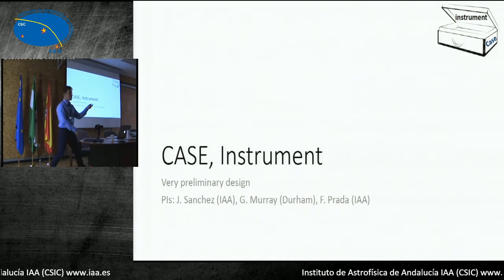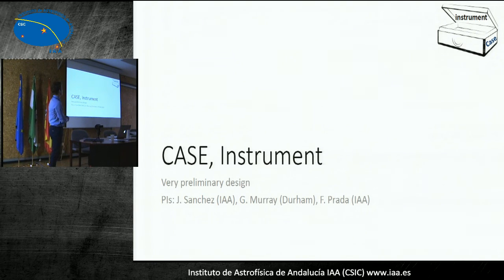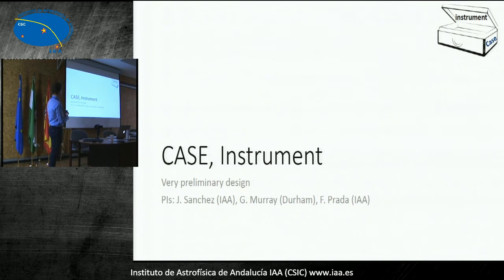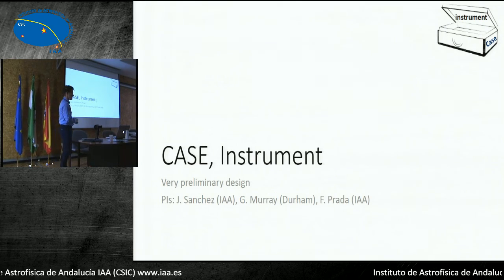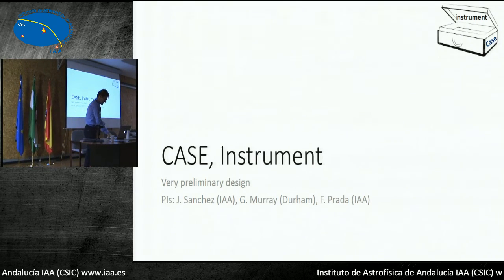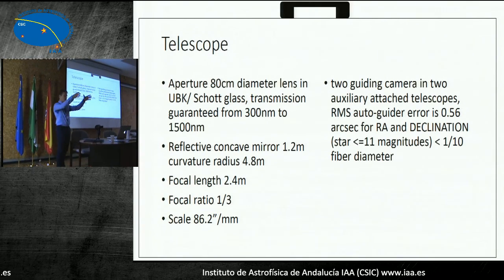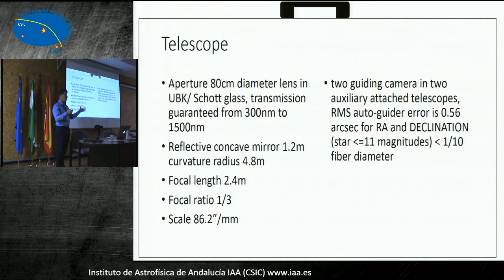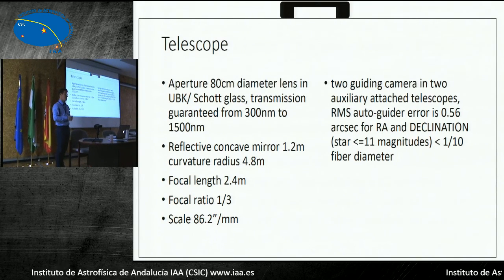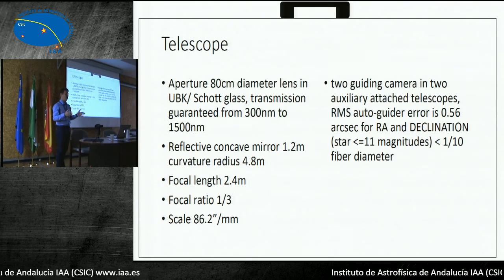Now I want to go a little bit more into the instrument, because that's, I guess, more interesting in this workshop. These numbers were computed by Justo Sanchez, Brian Murray, and Francisco Prada. It's a very preliminary design. So we have the Schmidt telescope. It's an 80 diameter lens that guarantees transmission from 300 nanometers to 1500 nanometers, which is much wider than what we would like to map in the spectrograph, so it's fine.